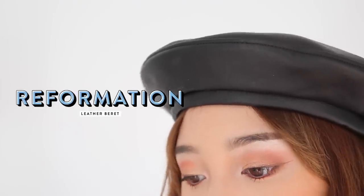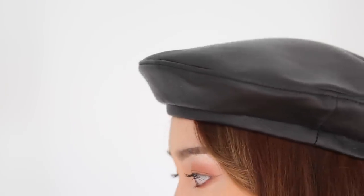I'm gonna kick things off with a fashion favorite first. If you have seen my 24 hours in New York vlog, then you know that I did this really rushed shopping trip at Reformation. It is one of my favorite stores, and I got this entirely new outfit. One of the pieces included this leather beret, and I have just been obsessed.